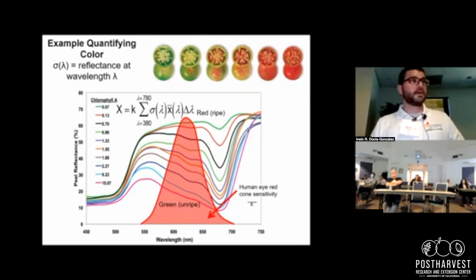Blue and green. Exactly. So we have the different chlorophyll levels, where green and ripe tomatoes are in the bottom, and higher chlorophyll is in the top. This is the peel reflectance percentage, and this is the different wavelength. And this is actually the human eye cone receptor sensitivity for red. You can see that our eyes within that region can differentiate between different maturity levels of this tomato, in this case, or different colors. So again, our eyes, our receptors, and our brain have been trained to differentiate between them.